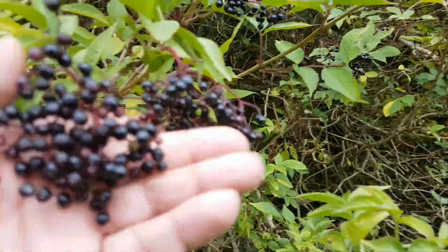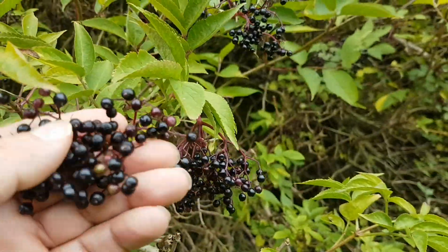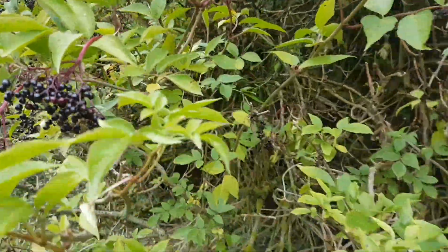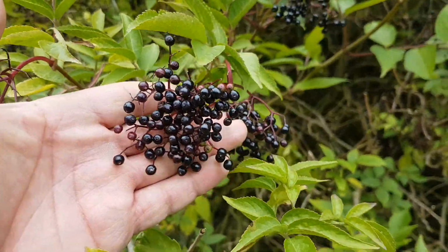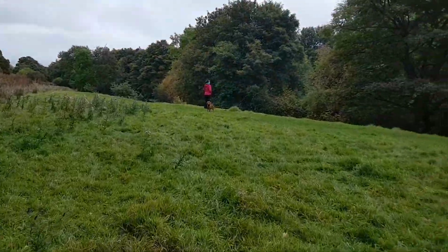But yeah, the berries, you can make the syrup and it's good for colds, flu. Never had a go at making it yet, but I think I will this year. And I'm going to have a go at adding it to whiskey, pretty much like sloe gin. A few cloves, some cinnamon, see how that turns out. Then we'll just carry on walking for a little bit.